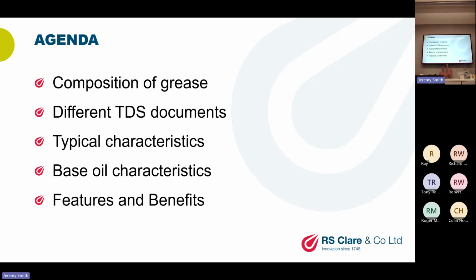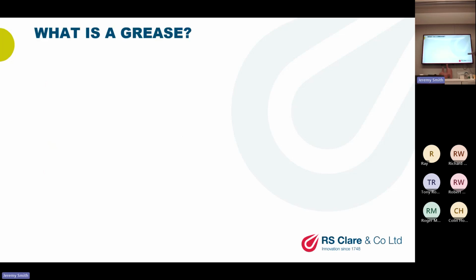And then we're going to talk about the typical characteristics of a grease, the base oil characteristics, and then the features and benefits. Next slide, please. So first thing is, what is a grease? I can go around, I can ask anybody, but that's going to take too long, so we'll just run through it. Next slide, please.